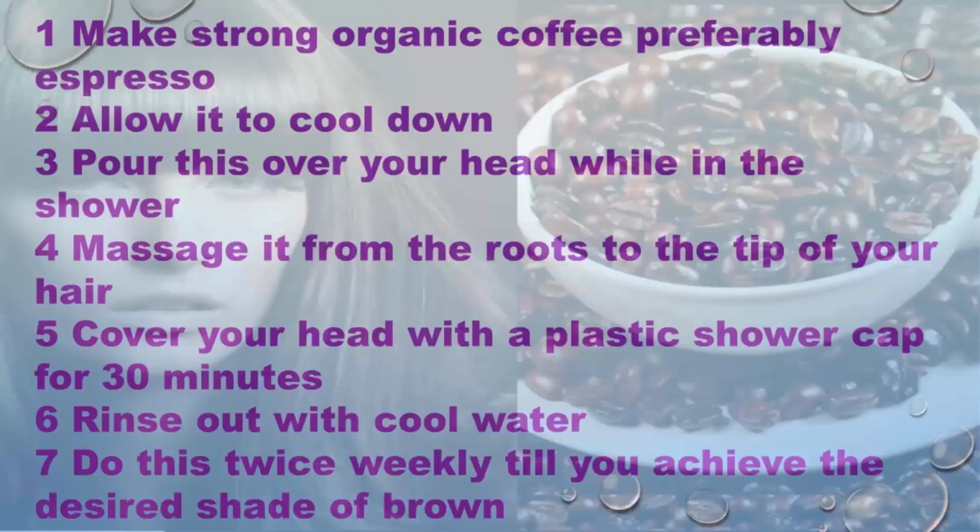1. Make strong organic coffee, preferably espresso. 2. Allow it to cool down. 3. Pour this over your head while in the shower. 4. Massage it from the roots to the tip of your hair. 5. Cover your head with a plastic shower cap for 30 minutes. 6. Rinse out with cool water. 7. Do this twice weekly till you achieve the desired shade of brown.